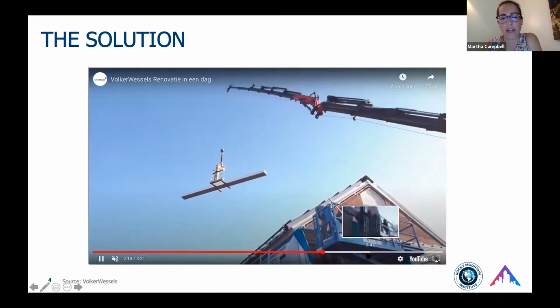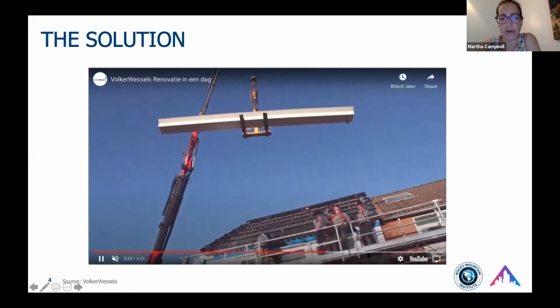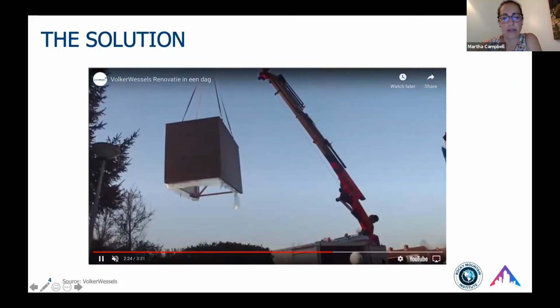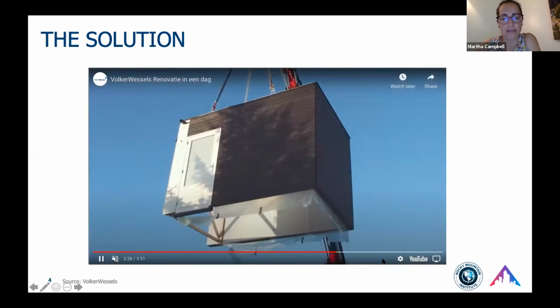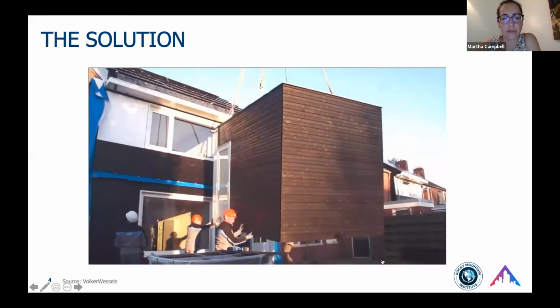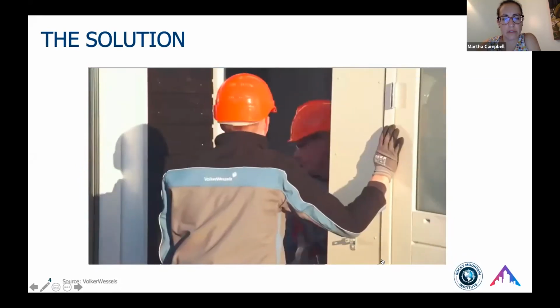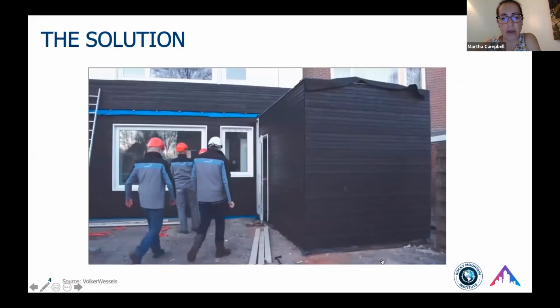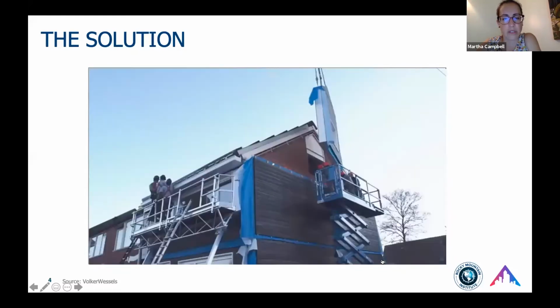So sorry, I couldn't share the music with you. So we'll do this kind of silent movie here for just a little bit longer so you can see the finished product. This is just a little prefab shed that goes in the back. So the tenants are even getting some extra square footage in the process for storage.